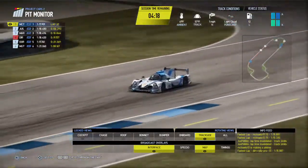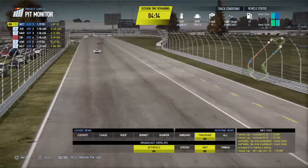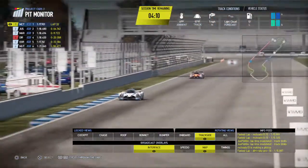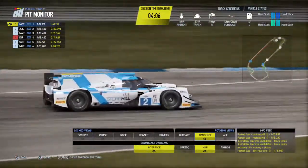I'll get your opinion on that, Ty Joe. A situation where you had to make a pit stop so you could take a splash of fuel, and managing the fuel was out the window here. What would your thoughts be on that in a race like this?